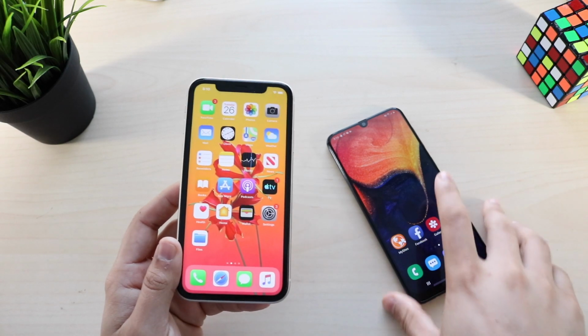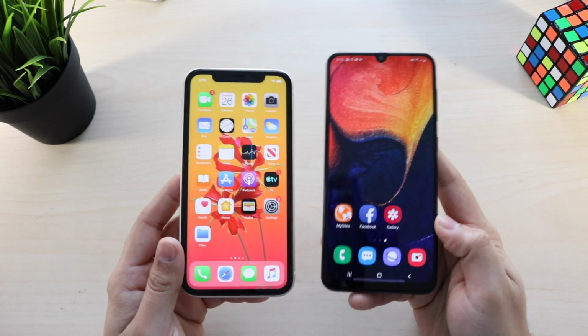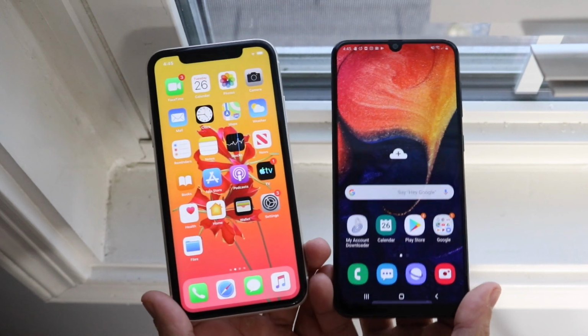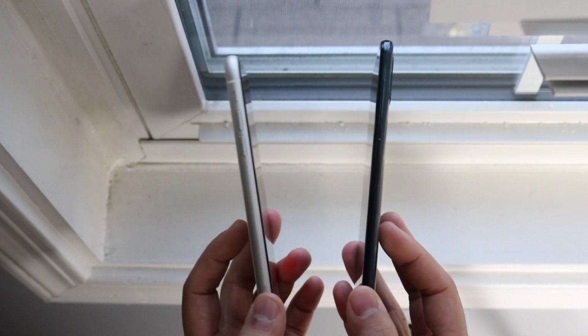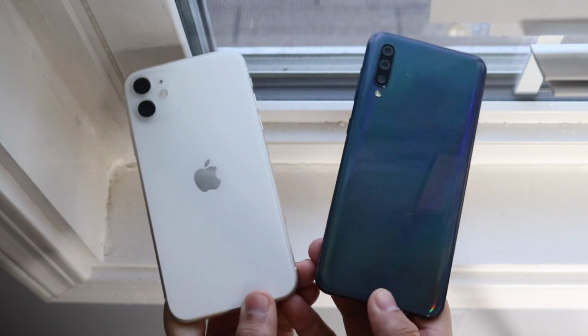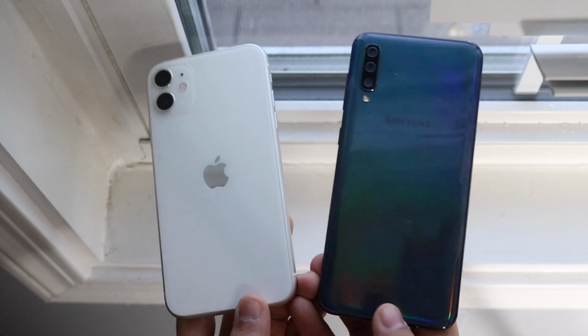Now we're going to do a little bit of a speed comparison. I have most of the same apps on both these phones, so I'm going to see which one loads which one faster. Before I do that, I'll tell you the specs of both phones. The iPhone 11 has the Apple A13 Bionic chip, Hexa-core CPU with 4GB of RAM on all the models, whereas the Samsung Galaxy A50 has the Exynos 9610 chipset, an octa-core CPU, and 4GB of RAM on the base model, and then 6GB of RAM on the top two models.